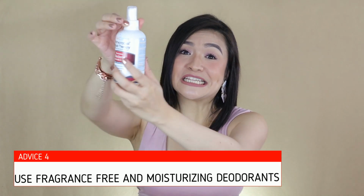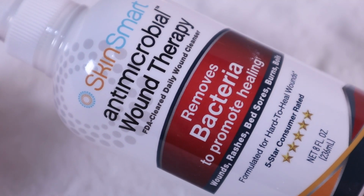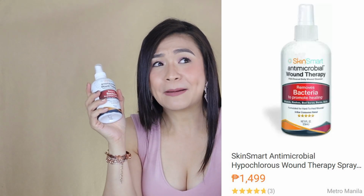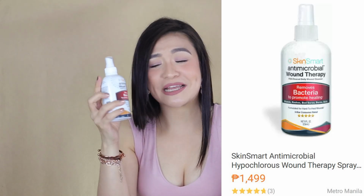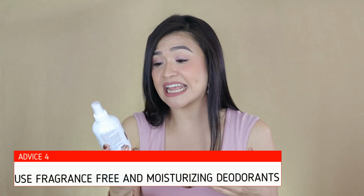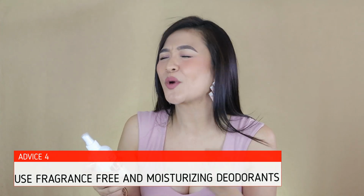She also recommended this product. This is called the Skin Smart Antimicrobial Wound Therapy. It's a hypochlorous spray. I know! I said no to the Vani Cream, but I said yes to this. It's even more expensive. So this one is antibacterial. This promotes wound healing. This is anti-inflammatory. So it has a lot of benefits, right? So I was so excited. I'm like, yes, it's worth the price.